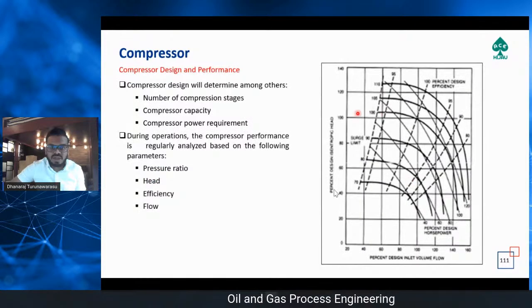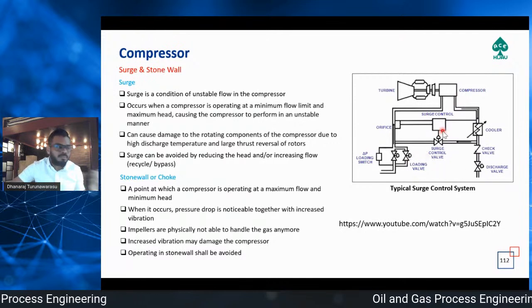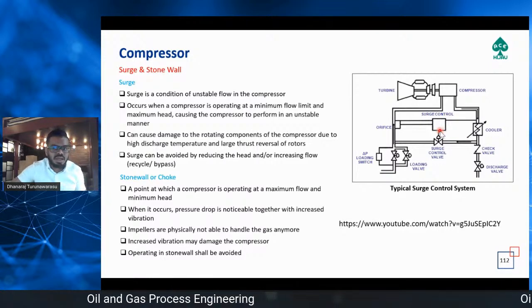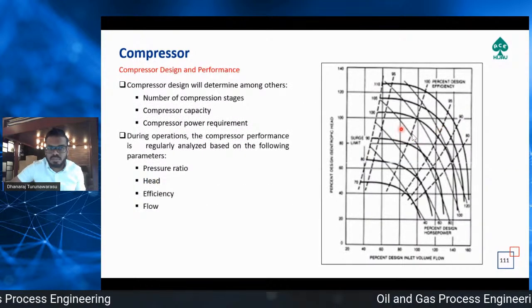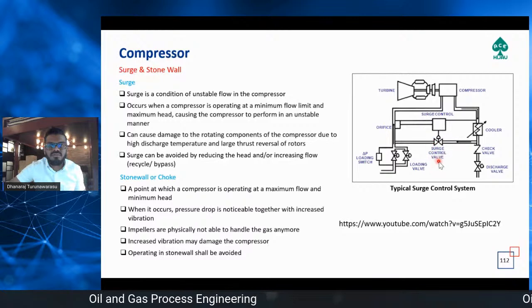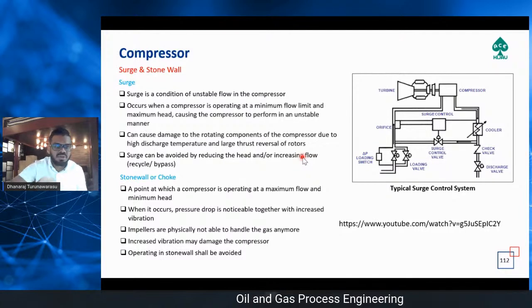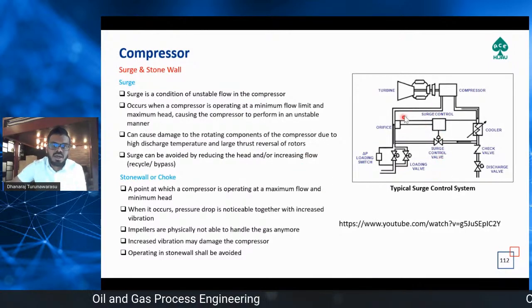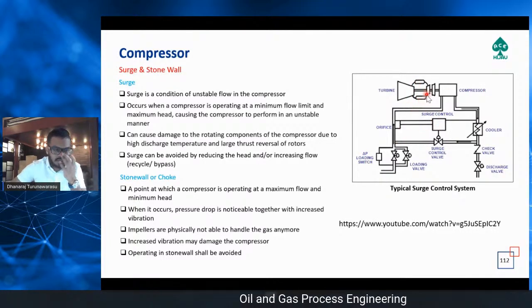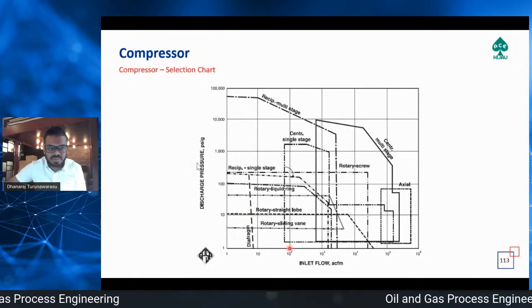In order to safeguard your compressor, there's a surge control valve. For a pump, there's a minimum flow that you need to maintain at the suction to avoid cavitation so that your flow will be inside this map. Same goes for this one, we have a surge control valve. The surge control valve will only open when your operating condition reaches the surge control line. When it reaches the surge control line, it will open instantaneously to avoid any surging in the compressor and vibration. This is the compressor map.